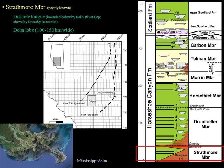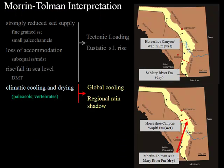We've actually been able to map out, in one case, the size of these deltas that were present here at the bottom of the Horseshoe Canyon Formation. So if we go down to the Strathmore member, because this is such a prominent tongue of sediment interbedded with non-marine and marine, we can map those marine, non-marine contacts out and actually see the size of the delta lobe in that case. And that delta lobe is about 100 to 150 kilometers wide, which interestingly is on a scale not unlike the Mississippi Delta, which surprised the heck out of me.